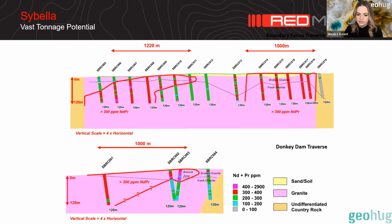Does the Sybella granite host have a potassium radiometric response? Yes, it would. Yeah, it's a lot of K-spar in it.